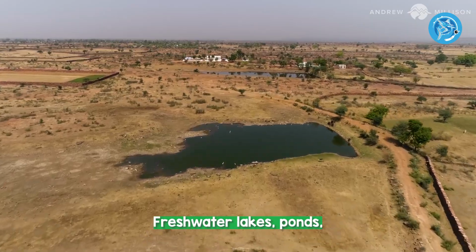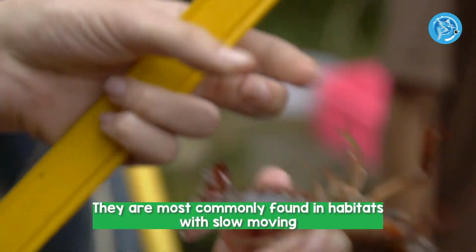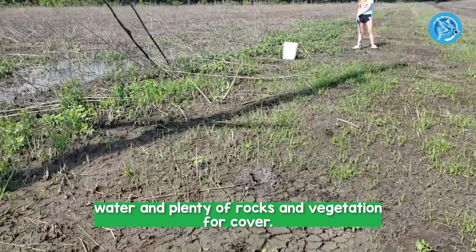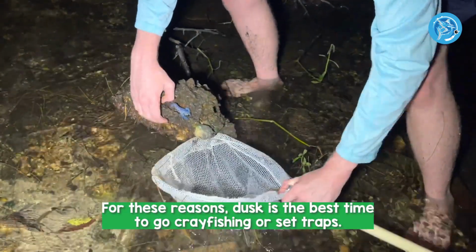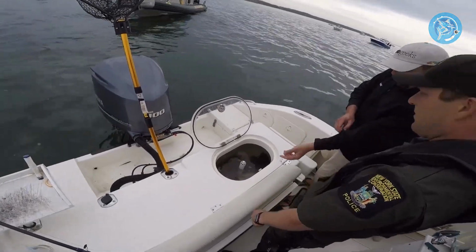Freshwater lakes, ponds, rivers, creeks, and streams are all good places to catch crayfish. They are most commonly found in habitats with slow-moving water and plenty of rocks and vegetation for cover. They are most active at night and are easiest to find during the summer when the water is warmer. For these reasons, dusk is the best time to go crayfishing or set traps.